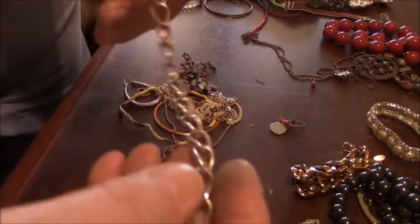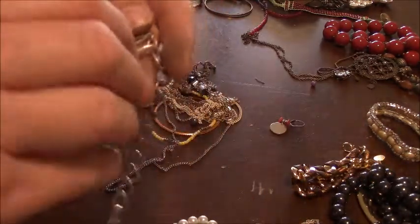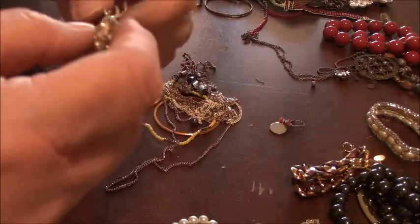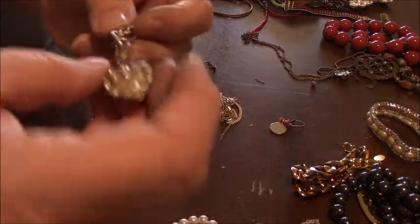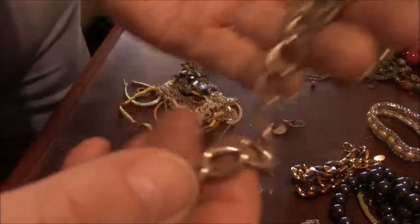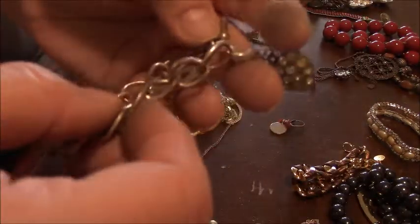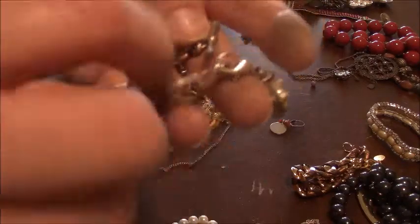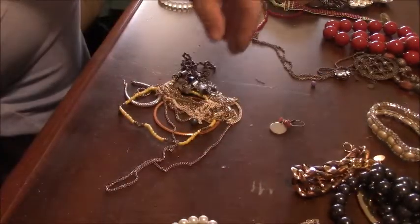Monet, but it is really beat up. This piece might be usable in a piece of steampunk. And that's clipped on, so I don't know whether that's part of it or not, but it is very beat up. This chain is very worn. You can see the copper or brass coming through. And it says Monet. Whether it is or not, I don't know.